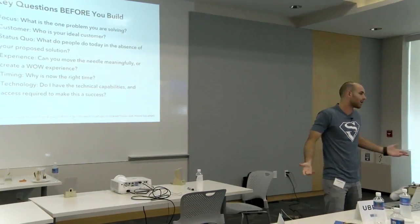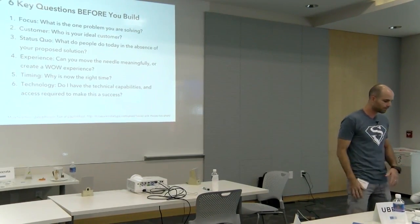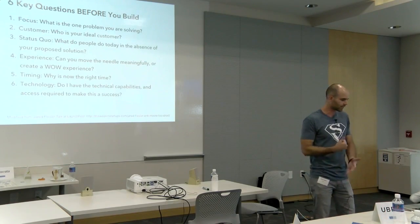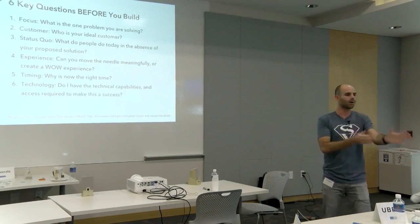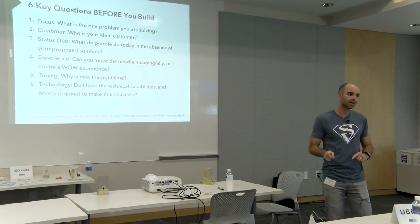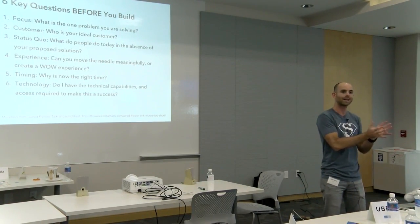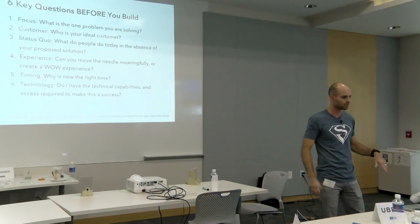Technology. Do you have the technical capabilities? This comes into the team, right? Do you actually have the skills to do it? We have everybody in the room. I know a lot of great developers here that can tackle some amazing problems. And is there certain access that hasn't already been provided to you that you're going to need? And how do you get that? And if you can't get it, how do you get to a point where you can solve something that's maybe a little less, or go to a different one? Because that's mission critical for accomplishing your task.